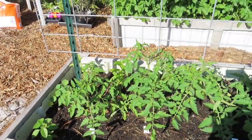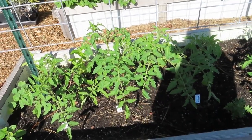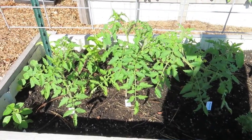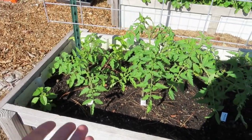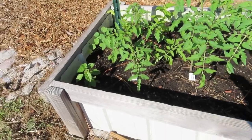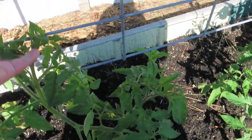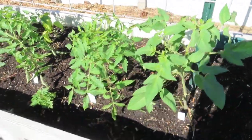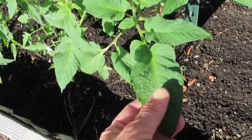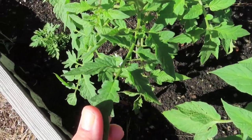I will go over the varieties of tomatoes and peppers that I have later when they get a little bit bigger and they start showing their fruit. I think right now you don't really care because they just look like little tomatoes. But I got little tomatoes. They're not quite tall enough to trellis yet, so this is a potato leaf variety. That's why it looks different than the other tomatoes.